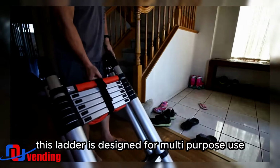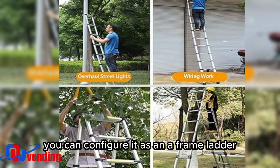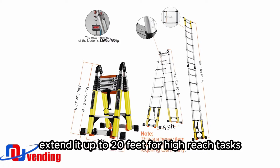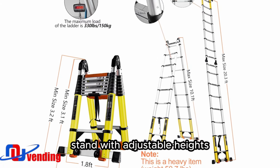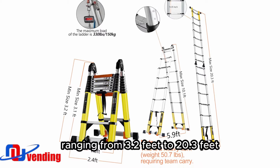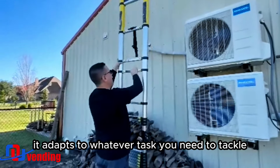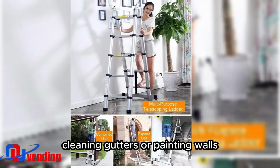This ladder is designed for multi-purpose use. You can configure it as an A-frame ladder for added stability, extend it up to 20 feet for high-reach tasks, or even use it as a scaffold stand. With adjustable heights ranging from 3.2 feet to 20.3 feet, it adapts to whatever task you need to tackle, whether it's changing light bulbs, cleaning gutters, or painting walls.